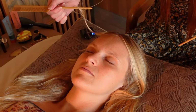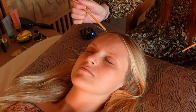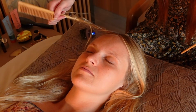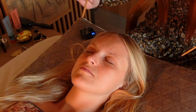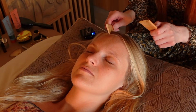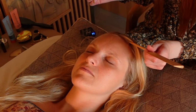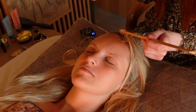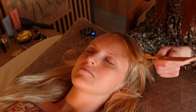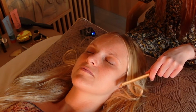Moment to twist those beautiful front baby hairs around my tail comb and just allowing it to fall back into place. Just this gentle attention of the soft hair lightly falling onto the face feels amazing.